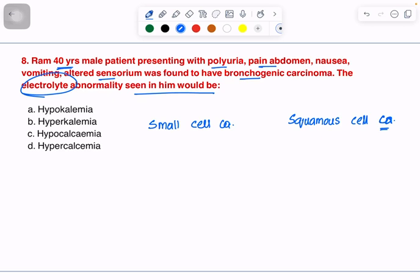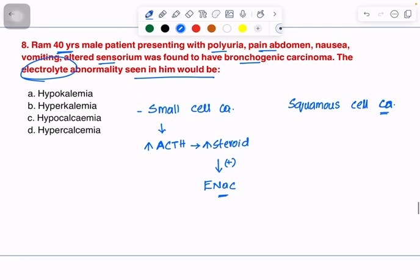Now, what are the electrolyte abnormalities that you will have in small cell, and what are the electrolyte abnormalities that you will have in squamous cell? Let me tell you. In case of small cell carcinoma, these patients are associated with increased production of ACTH, that is adrenocorticotrophic hormone. This increased ACTH is associated with increased steroid synthesis, and this increased steroid will cause activation of the epithelial sodium channels, which will result in sodium and water retention and cause hypokalemia and hypokalemic metabolic alkalosis. So one of the very important electrolyte abnormalities is hypokalemic metabolic alkalosis.